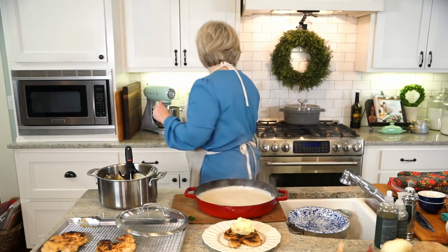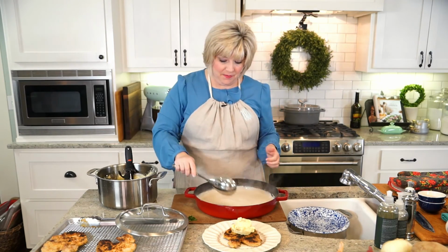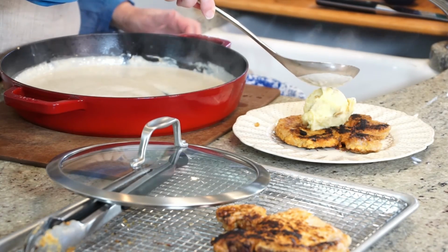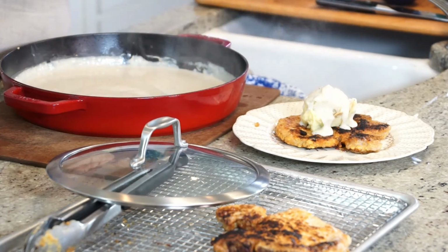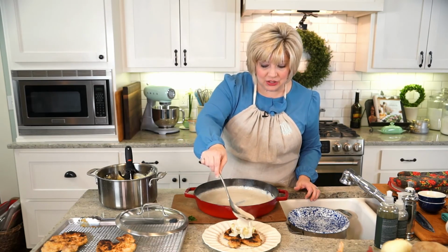It's fabulous. We're going to ladle this gravy right on top and then just garnish it with a little parsley. Y'all, it's a really great fancier redo of a classic family favorite. Hope you'll try this recipe at home and love every bite. This is Cooking Today.